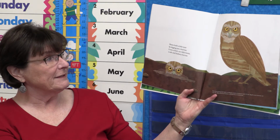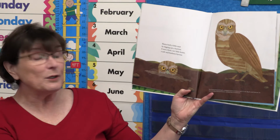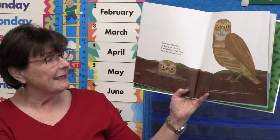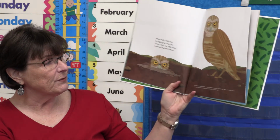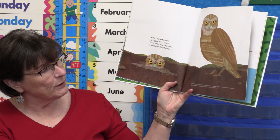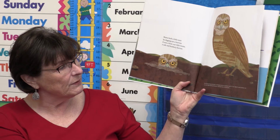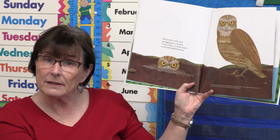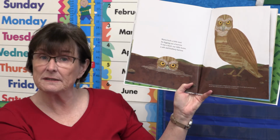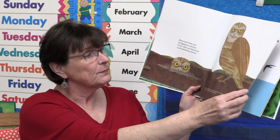Oh, Mama built a little nest by digging out a burrow. It was a hoot, our little home, a safe and feathery furrow. The burrowing owl nests underground in a burrow nest. It can dig its own burrow or use an abandoned burrow created by a mammal. We have a lot of those kinds of burrows around Hayfork. Oops.